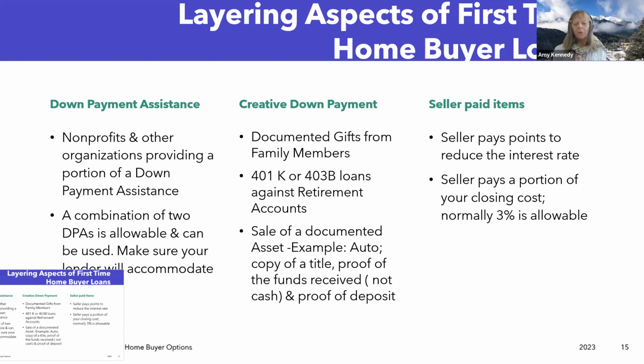The 401k or the 403b loan against a retirement account. That's how I bought my first house. I was about $1,800 short of having enough with 3% down, and my closing costs with down payment assistance, I was still short. So I took a small loan against my 401k. I paid myself back with interest, which was great. Did not get any tax repercussions because I took a loan. I did not take a withdrawal, and I was able to go ahead and become a homeowner and have my 401k intact. And it was a win-win, believe me.